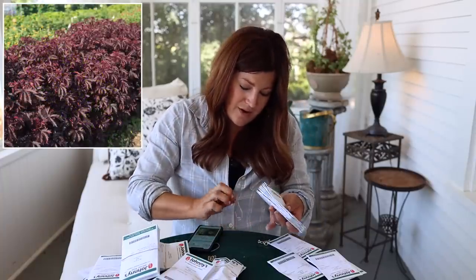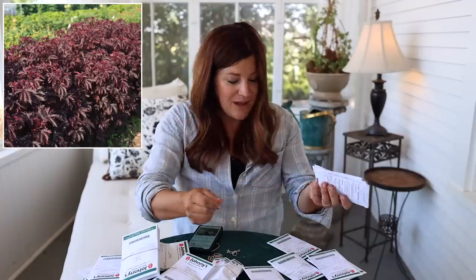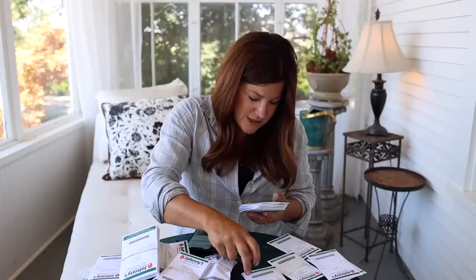More Mahogany Splendor Hibiscus. Mine just now, it sat there forever after I planted them out this year, and they were just itty bitty, and they just sat and sat and sat. Now they're about this big, and they're starting to put on a lot more growth. So I got two packets of those.